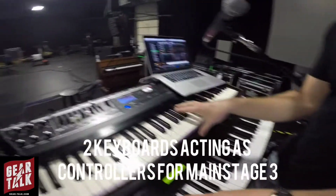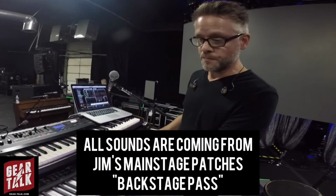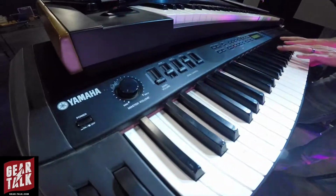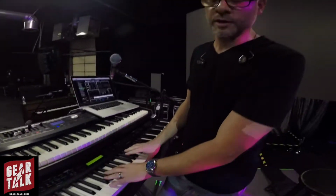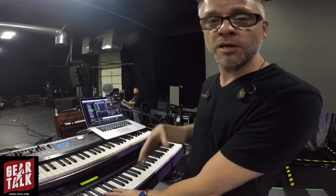So here we are. I just use 2 controllers. I don't pull any sounds from these, although for a long time I did use the piano sound, the Yamaha CP300. This is by far my favorite digital piano on the market. This is what Michael and I have used for, gosh, about 10 years now. And before that, it was the P300, which was the predecessor to this, which goes back to the mid-90s.